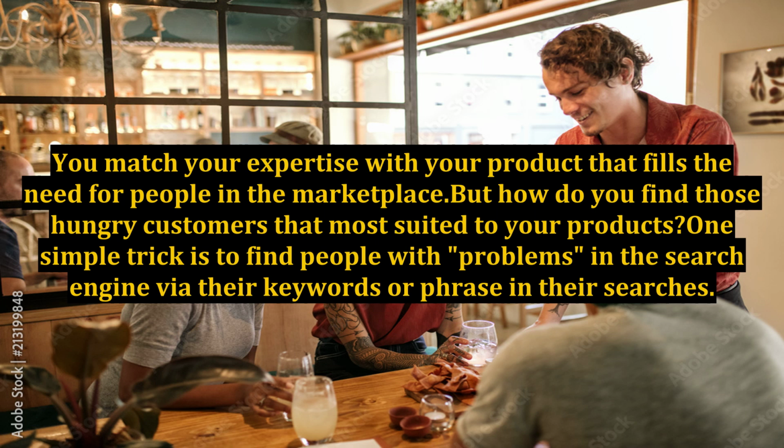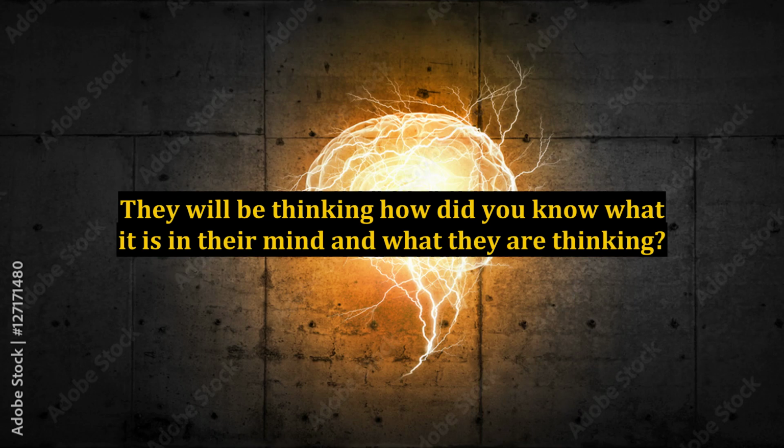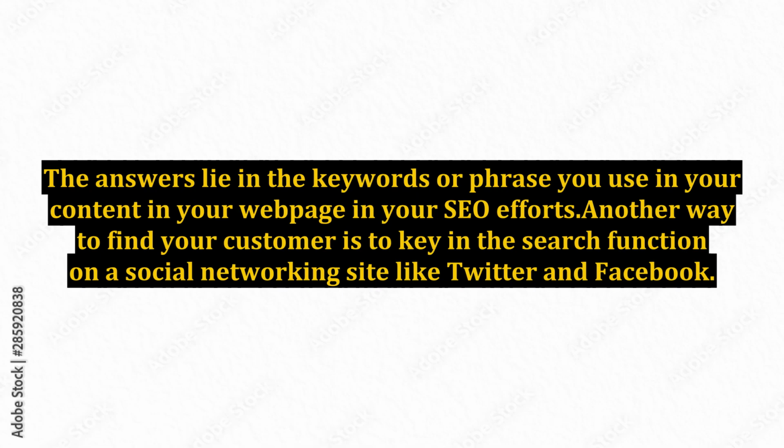One simple trick is to find people with problems in the search engine via their keywords or phrases in their searches. If these keywords match that of your solutions, your prospects will think that you have appeared before them as a godsend. They will be thinking, how did you know what is in their mind and what they are thinking? The answer lies in the keywords or phrases you use in your content, in your webpage, in your SEO efforts.